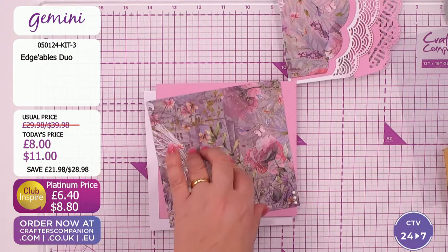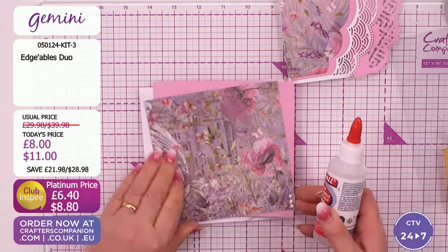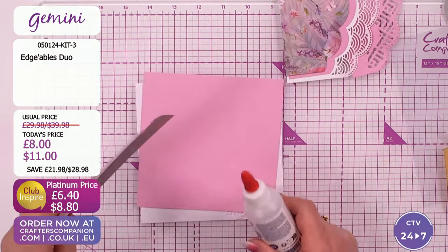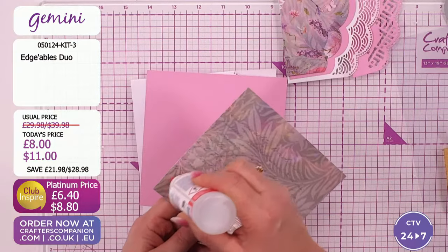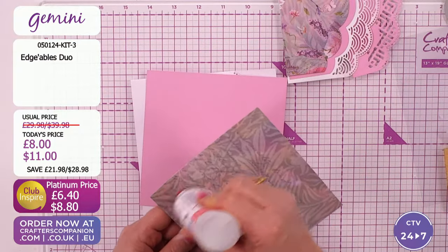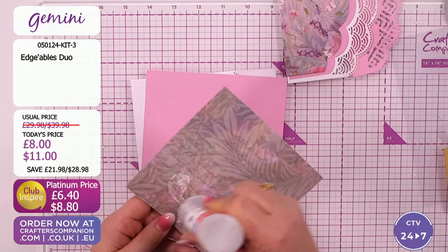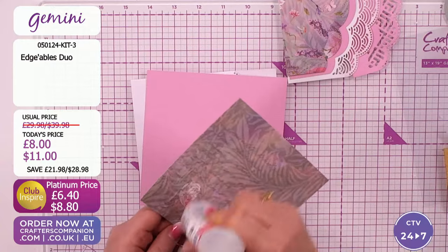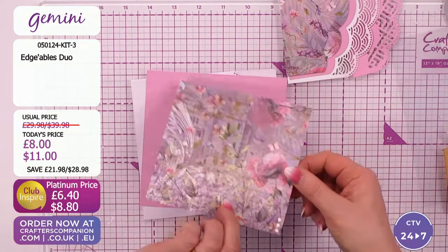I have got Once Upon a Time papers. I think they're really pretty. I've seen those for a while. I think the pink paper was from Hummingbird. I like the Once Upon a Time collection. It's just got nice colours, it's nice and soft. When was that, about this time last year? Probably early last year, 2023.